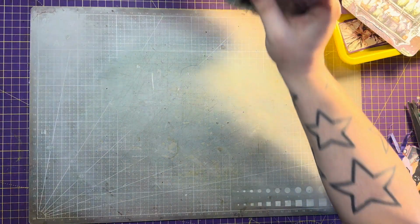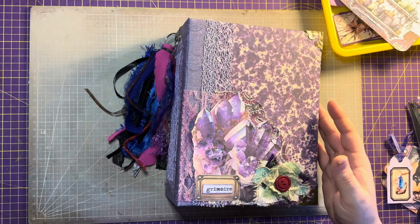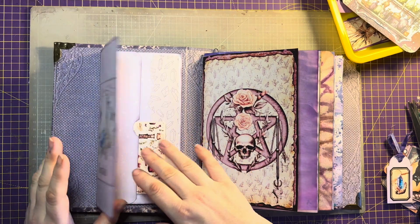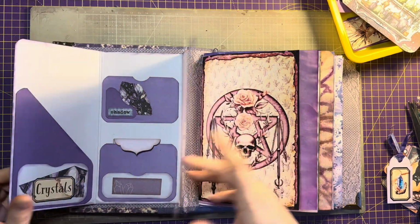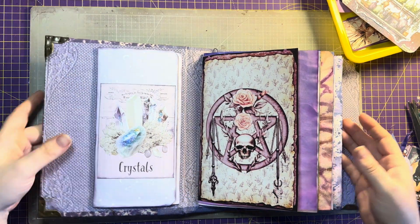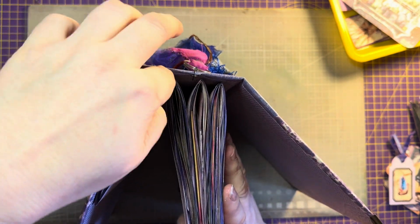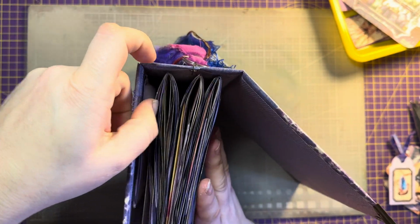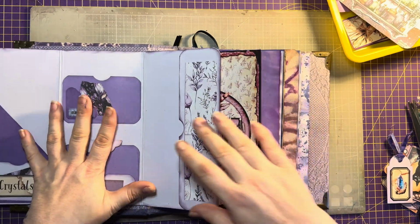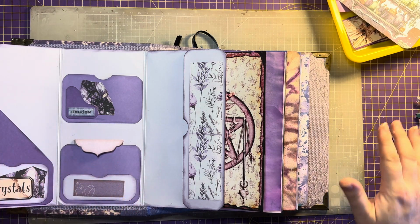Sorry guys, quick drink. Right, so I showed you this last time. I hadn't stuck everything in, but I have now. So this is an ephemera holder that I had made previously, and I wanted this in here in the front because I wanted to leave a bit more space in the cover to be able to have this folio in. But I'm going to fill this closer towards the end because the majority of the stuff that's going to be put in here is the smaller things.